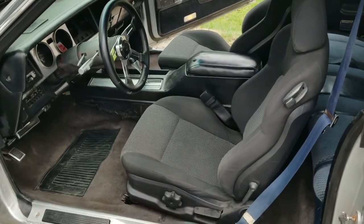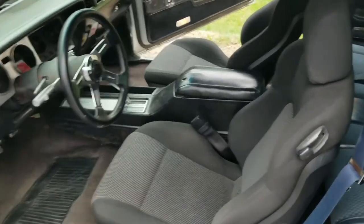And once and for all, the interior is back in it. Now all that's left is to go for a ride.